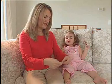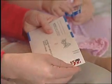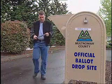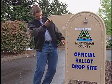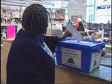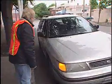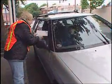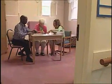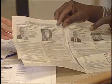Jane decides to mail her ballot to the election office. She applies a first-class stamp and mails the ballot return envelope. John decides to drop off his ballot at an official drop site near his work. Other voters choose to deliver their ballots to an official ballot box at the library. Or on Election Day, ballots are collected curbside at the elections office. When requested, voters with special needs are assisted in their place of residence by a bipartisan voter assistance team.